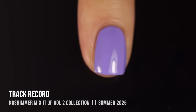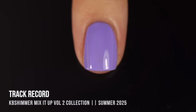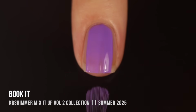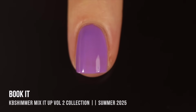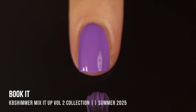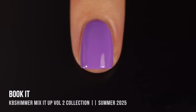But personally, I love this shade of purple. I think it looks so beautiful, and I actually ended up getting full coverage in 2 coats on this one, so I was very impressed with the opacity and how easy it was to apply. Next up we have the shade Book It, and this one is a warmer toned purple. Again, it has a little bit of that neon pastel vibe to it, and it looked like it was going to be sheer in the first coat, but it also ended up giving me full coverage in the second, which again I found to be very impressive, very easy and smooth to work with.